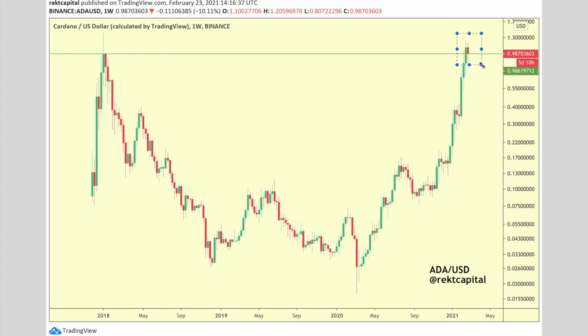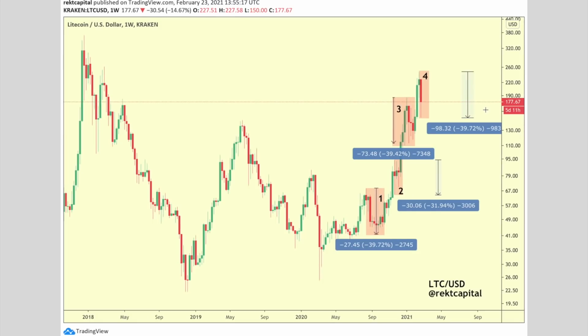So Ethereum, Altcoin Market Cap, Cardano, they are all on the cusp of a historic retest attempt that will fully validate their U-shaped trend reversals. And successfully doing that is going to precede new all-time highs for all of the above mentioned. So what about Litecoin? We have to talk about Litecoin.